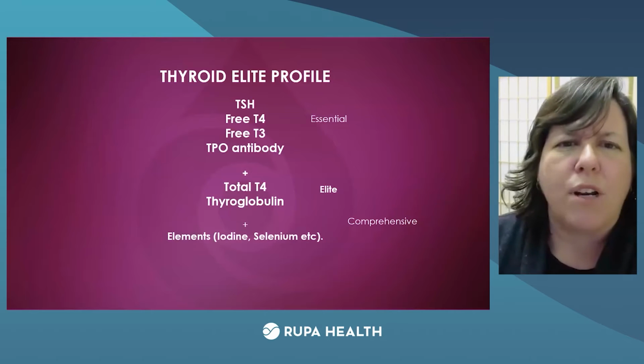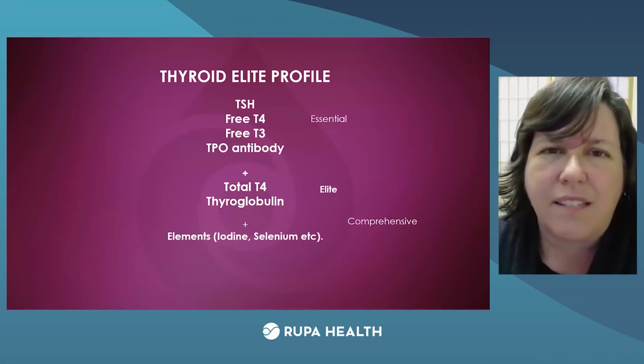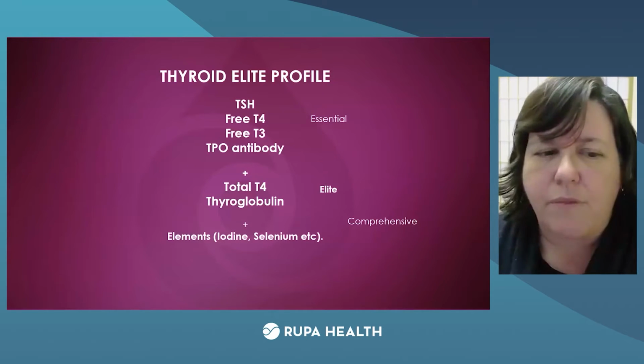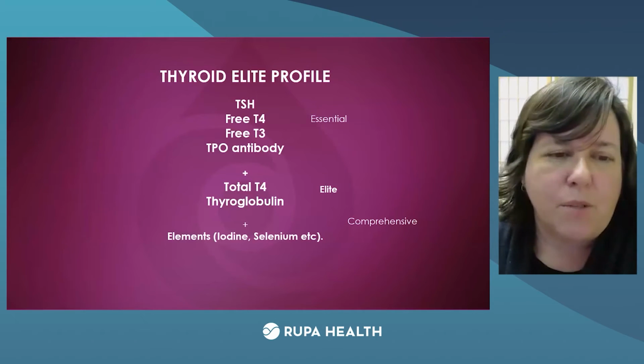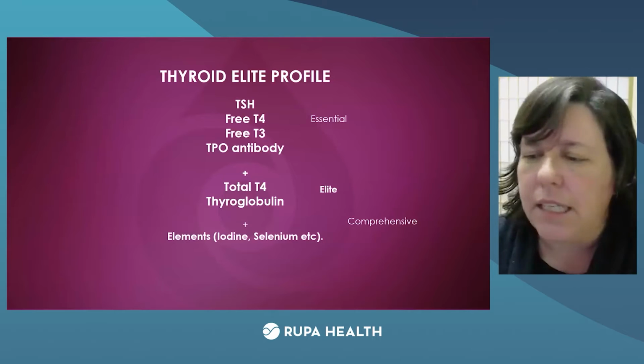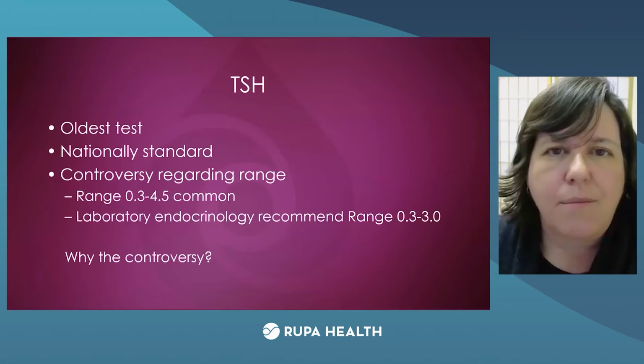If you want to go one step more, and I think I do have a couple of slides that may have this information, where iodine and selenium as part of the elements were also in there, but that's technically another kit. But sometimes the labs were too good.